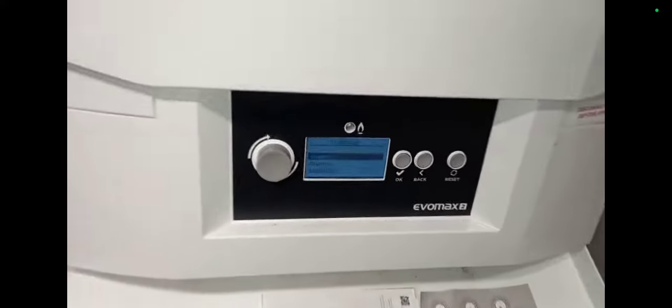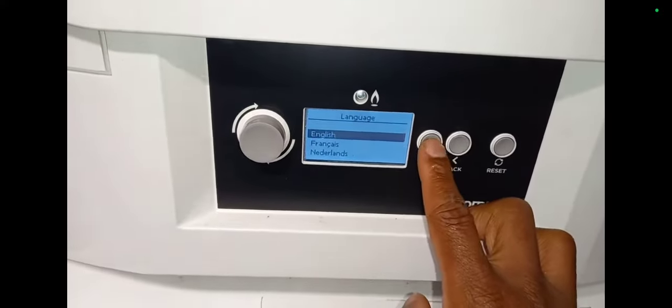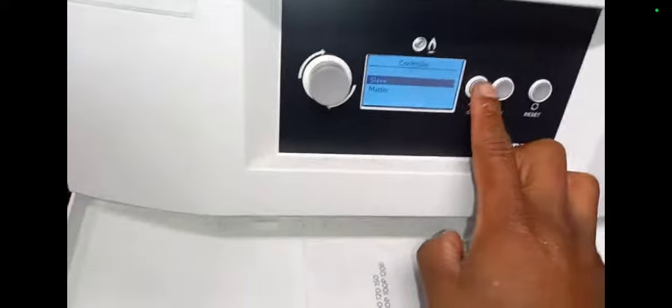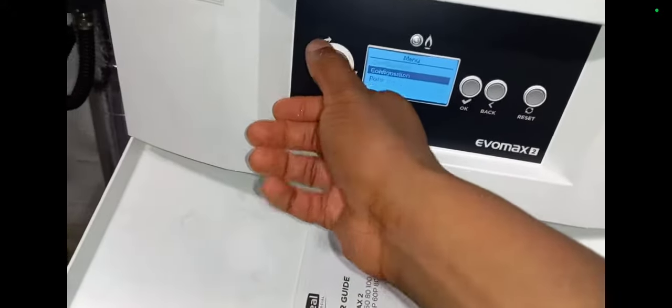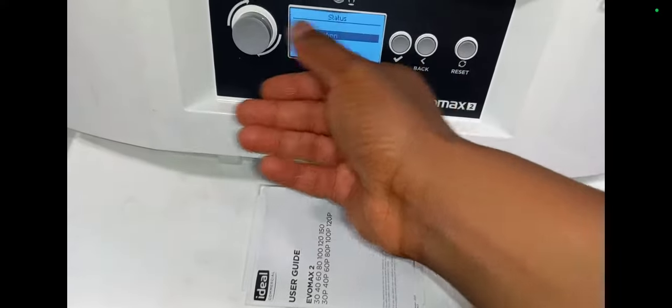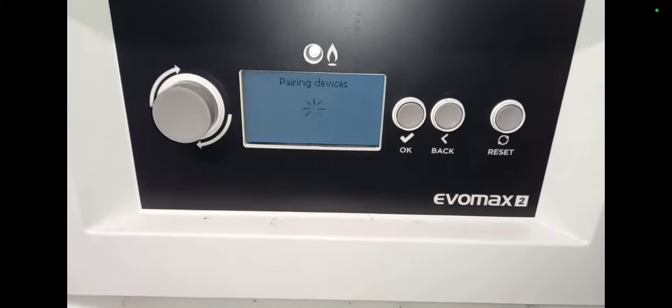In this particular plant room now, boiler 2 wasn't happy. It kept basically saying I need to set it up, so it was asking me, do you want me to be a slave or a master? I tried slave mode, but boiler 1 was not a master, so I couldn't make boiler 2 a slave because it wasn't receiving any instructions from anywhere. So I had to make boiler 2 a master. So here we go, pairing devices.